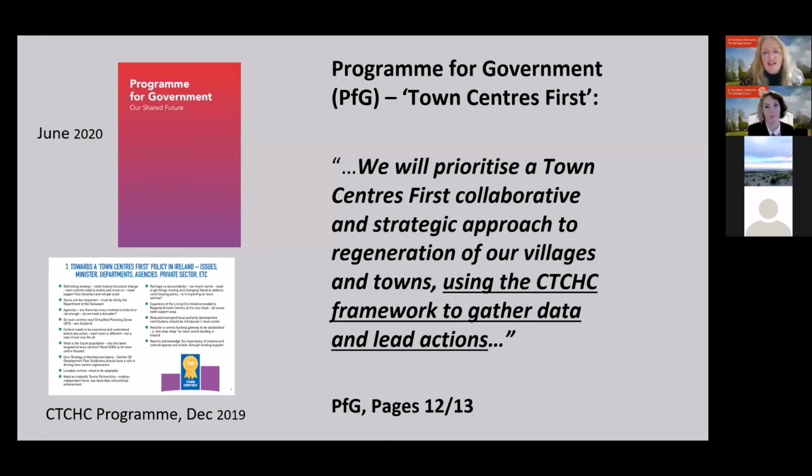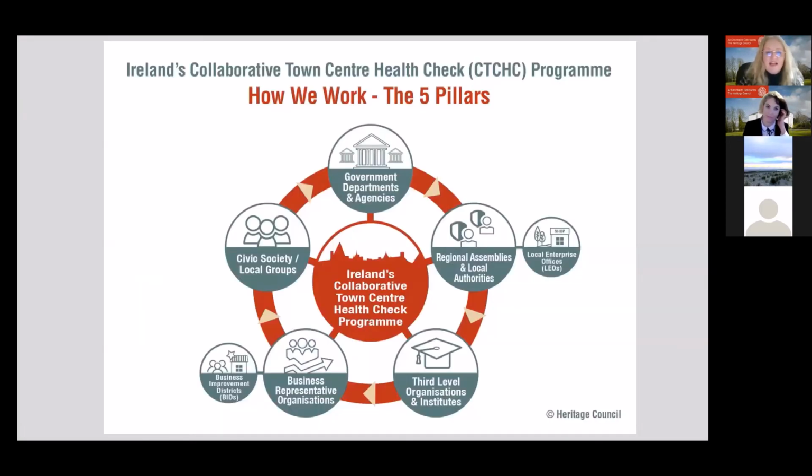So just to highlight the programme for government that was launched in June 2020, we had been advocating for a Town Centre First policy from 2019. So that was then included in the programme for government, and the CTCHC programme is very much at the heart of that. So really it's all about trying to get your data, create your data, measure everything, survey everything, map everything.